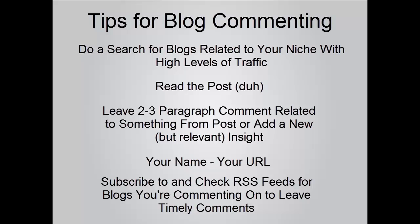And that's the key. You don't want to come off as being spammy or self-serving at all. You just want to look like you're trying to add something to the discussion, and more importantly that you know what you're talking about, so someone will be much more inclined to read your content back at your website and become a regular reader of you.